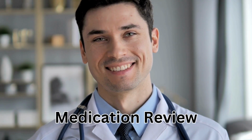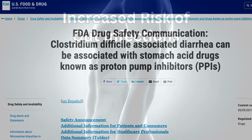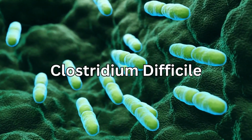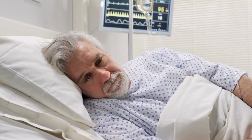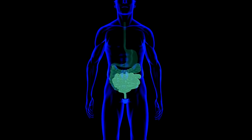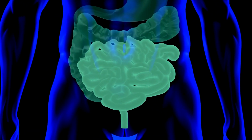I would also like to add that taking omeprazole for over 1 year has also been related to an increased risk of gut infections, especially Clostridium difficile diarrhea infections. This is a serious bacterial infection that can lead people to become hospitalized and become very sick. Doctors don't understand exactly why this happens, but there are some theories that omeprazole changes the natural bacterial flora inside the gut, and this leads to a weaker immune system. So the Clostridium difficile can come and colonize the gut and cause problems such as gut infections.